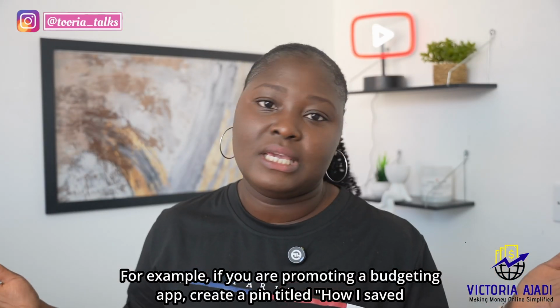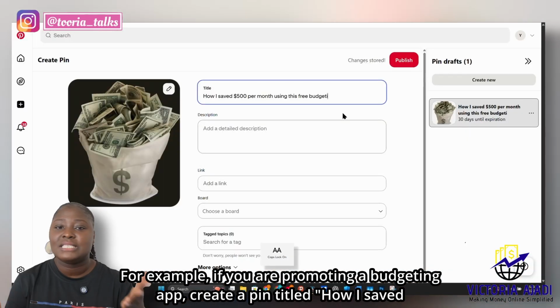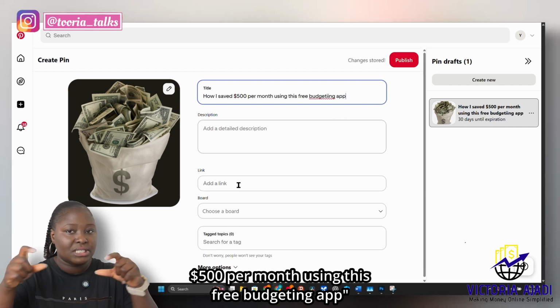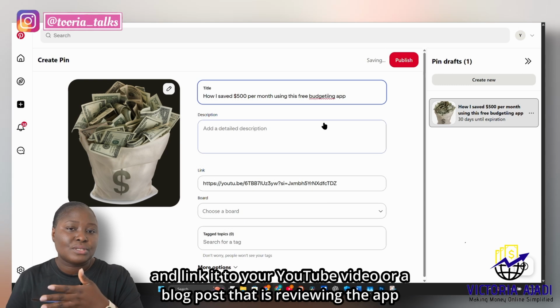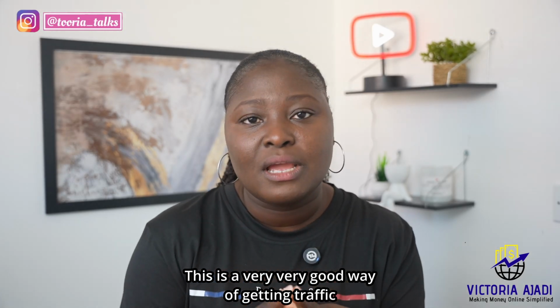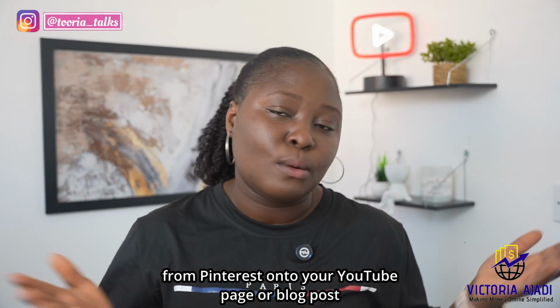For example, if you are promoting a budgeting app, create a pin titled "How I Saved $500 per month using this free budgeting app," and link it to your YouTube video or a blog post that is reviewing the app. This is a very, very good way of getting traffic from Pinterest onto your YouTube page or blog posts.